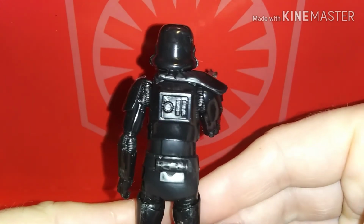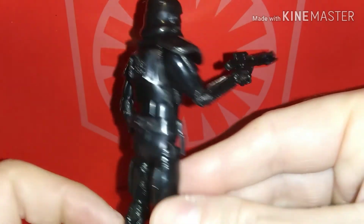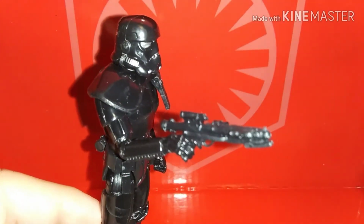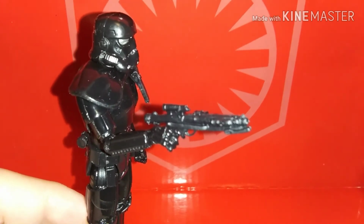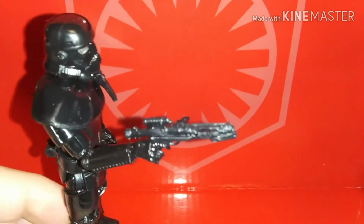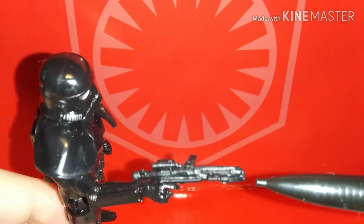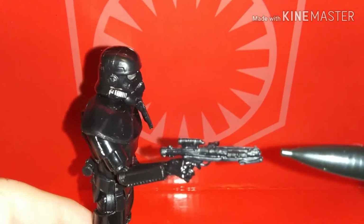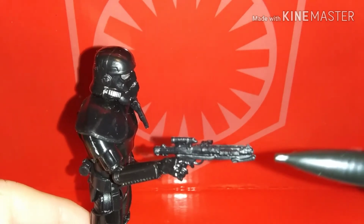And you can see the detail on the back and here on the body glove underneath the armor, as well as on his blaster carbine. Now if you look at his carbine, I don't know if you can see this right here, but there is a glow lamp molded into the side of the carbine. And that's something that they started with Rogue One with those figures, and I really, really like that.